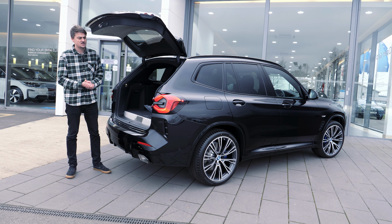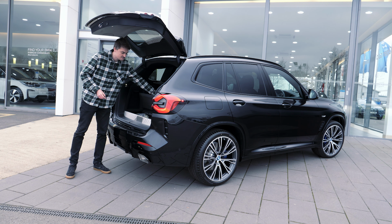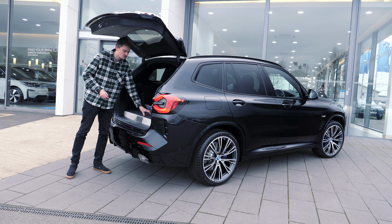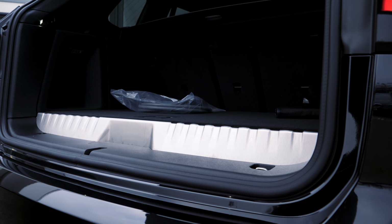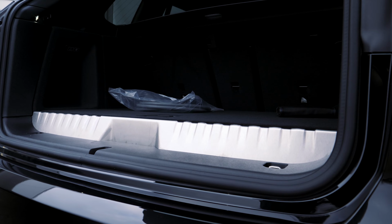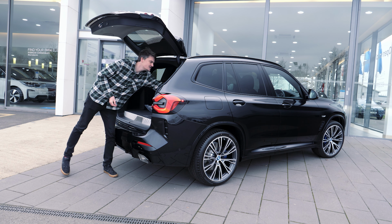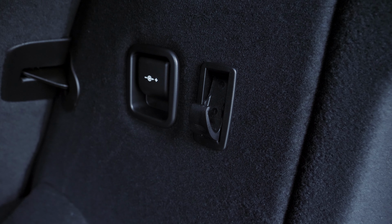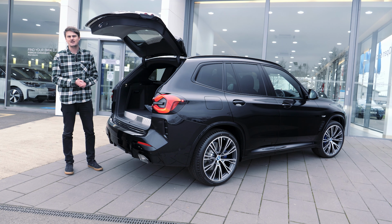Going for the plug-in hybrid, you will be losing 100 litres of storage, and that is all from underneath the boot floor, so you do lose that underfloor storage. But saying that, it's still 450 litres, and it's still a very, very good shaped boot. There's some nice handy little tricks and things up its sleeve in here as well. We've got a charging port in the boot, for putting things like mini fridges and stuff in there. We've also got a couple of little hooks to hang shopping bags from, as well as some handy tie-down hooks should you have any expensive heavy items in there that you don't want sliding around.